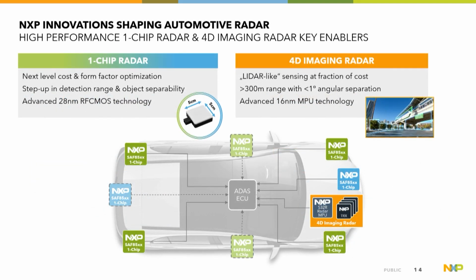And for us, the key enabling technologies that we are pursuing, that we are investing into to enable those use cases are primarily revolving around single chip radar integration, where we have just taken our third generation RFCMOS radar to the market, the industry's first 28 nanometer RFCMOS single chip on the one hand. On the other hand, it's revolving around high-resolution 4D imaging radar that provides image-like sensing capability that is getting close to what a LiDAR sensor can provide at a fraction of the cost.